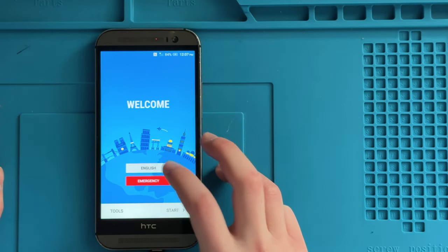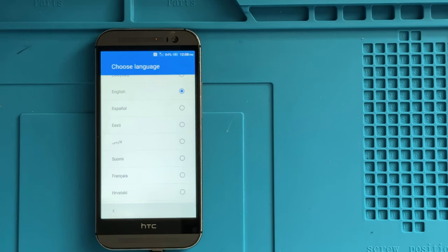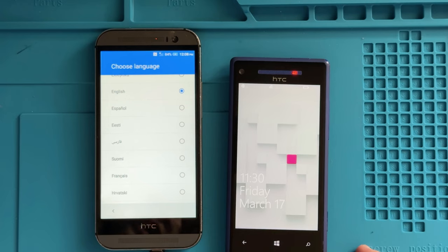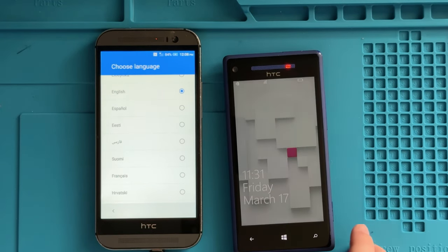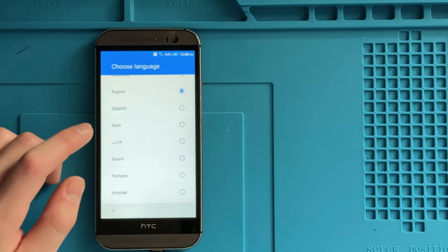So, English? That's so much better display. Compare the difference. Look at that. That is so much... Okay, it doesn't look that much better on camera. But that is so much better of a display. Start with English? Yep.